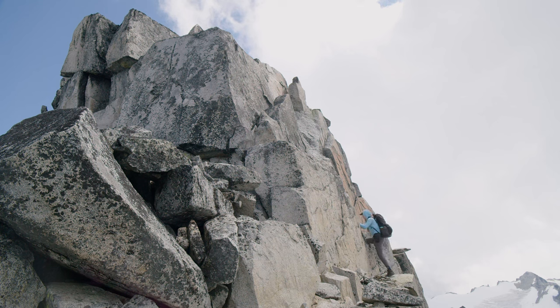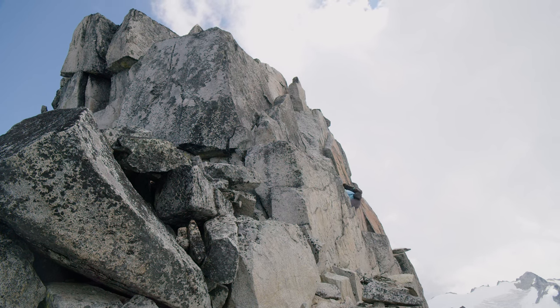If you are doing this hike and you're going to do the Central Summit, don't go up this way. You actually go back around and left. This is just some random footage of me going up the wrong way, so don't do this.